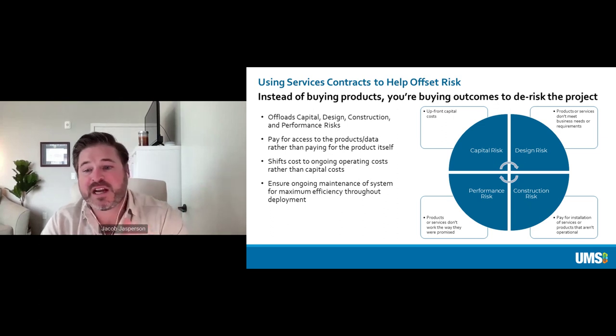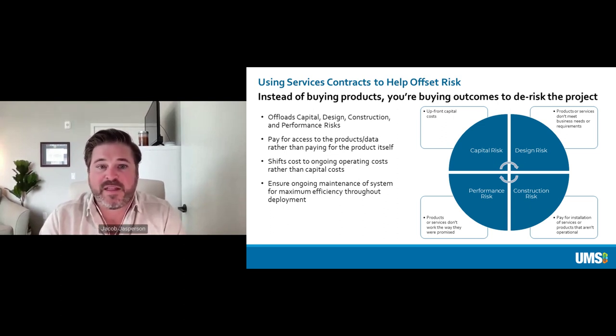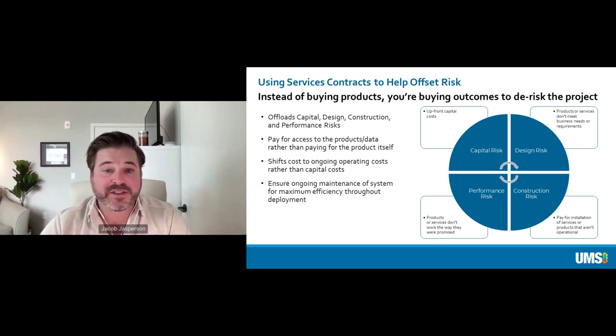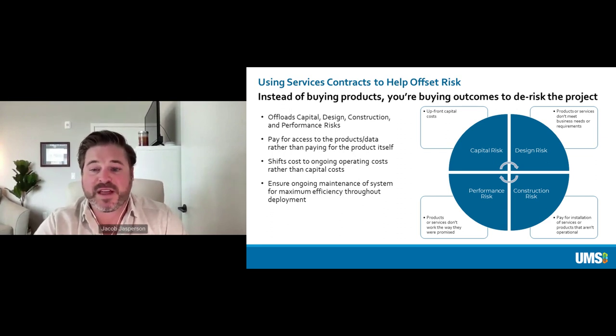And when we talk about this concept of risk or offsetting risk, really we're talking about four main buckets, right? So capital risk, obviously everyone here is familiar with that. Huge upfront capital costs for a lot of these projects. If you can transition some or all of those components to a services contract, that offloads that capital risk from you as a utility to whoever the service provider is. Design risk, in the case that maybe you put a system in place that doesn't meet the business requirements that the city has or needs, it allows you to address that or adjust it as you go. Construction risk, meaning the product isn't installed or integrated properly.